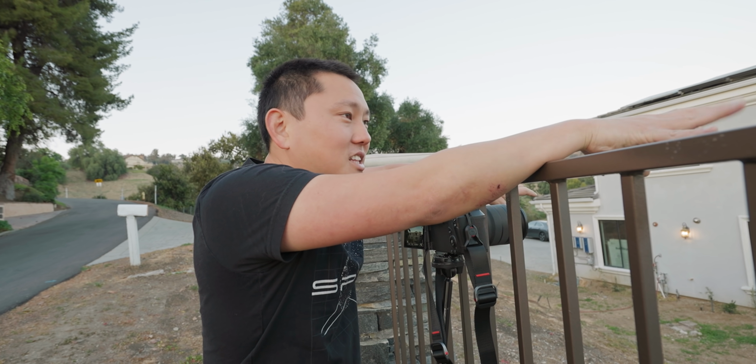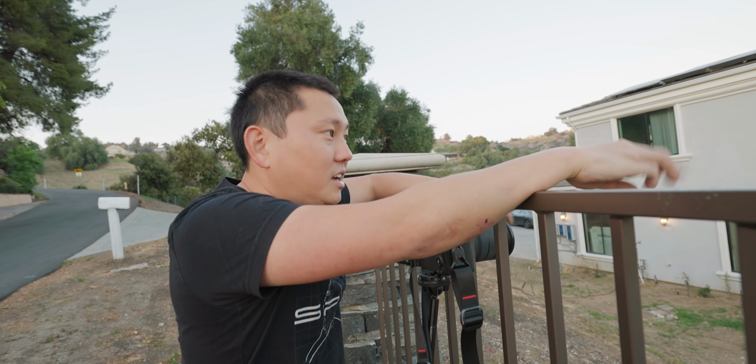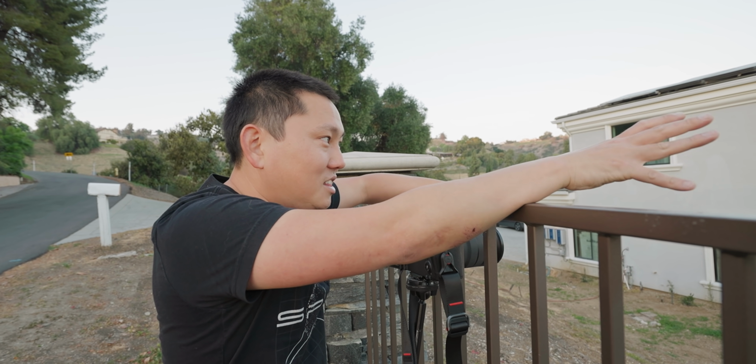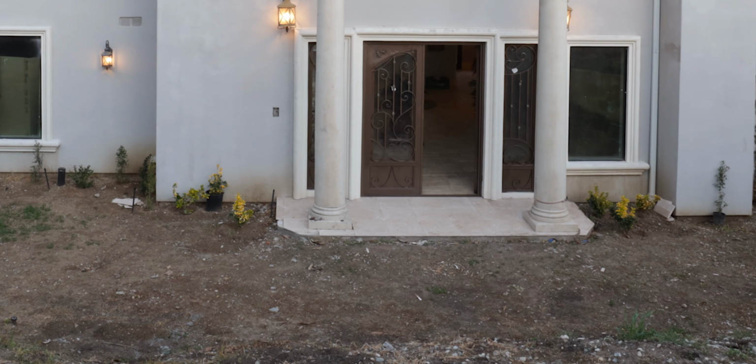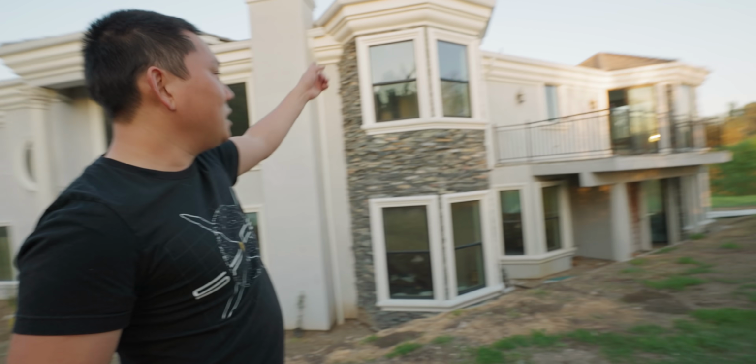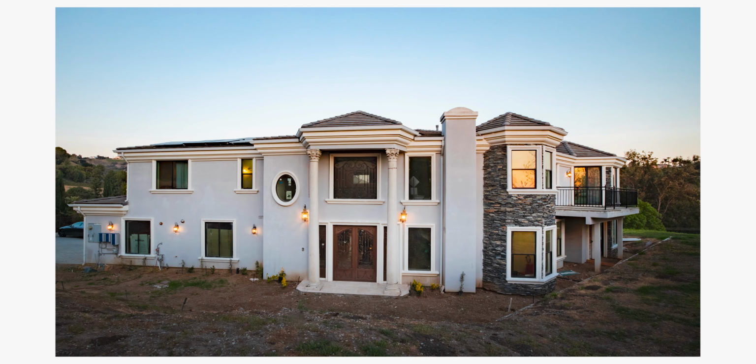So we've pretty much looked at this house from every single angle, and I think this is probably gonna be the hero shot from the front, even though it's not completely finished and a little awkward that there's no pavement in front of the front door. I'm gonna treat this little pillar here as the front of the house and we'll see how that looks, because there's a little bit more finish to this edge of the house.